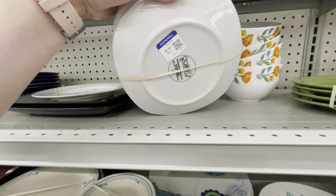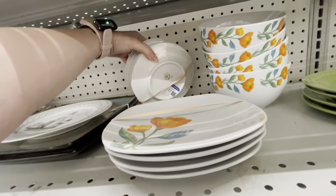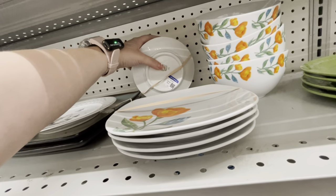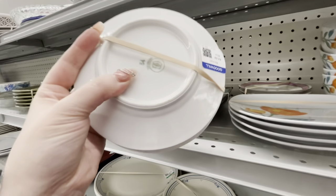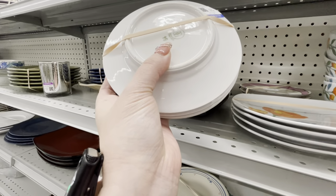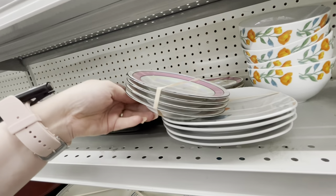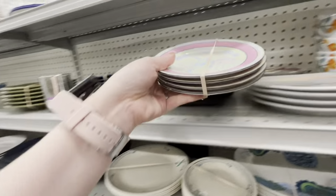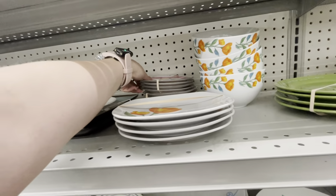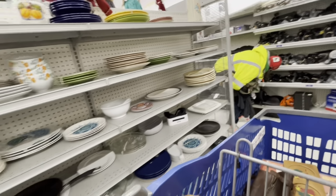These are pretty. Oh, I saw those. I saw the other ones over there. These are really pretty too. They're like a lusterware. What does this say? Oh, it's two sets of four. Germany. OG Germany. $4.99 for a set of four. Oh, those are pretty. $4.99. I might research it before I actually put it in.